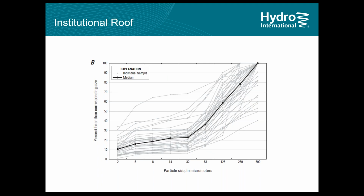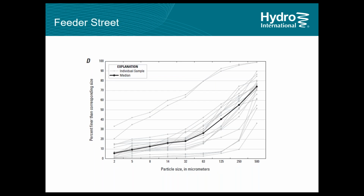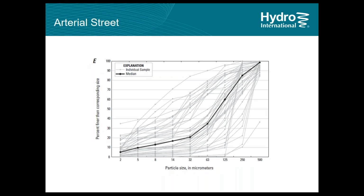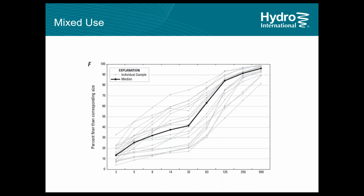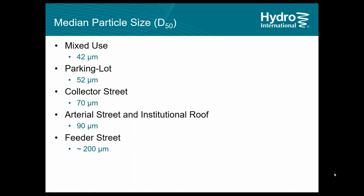For roof areas, for collector streets, feeder streets, arterial roads. So there was a lot of data collected, mixed use, and that ended up with a series of curves called the NURP curves. And these have been applied in the design of stormwater standards around the country. But what we find is when we look at them, we want to try and normalize things a little bit.